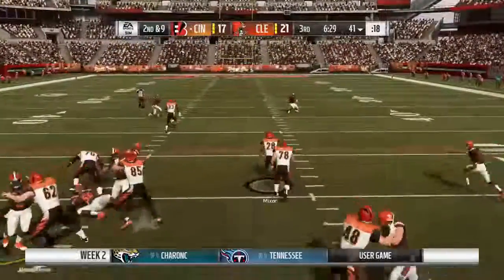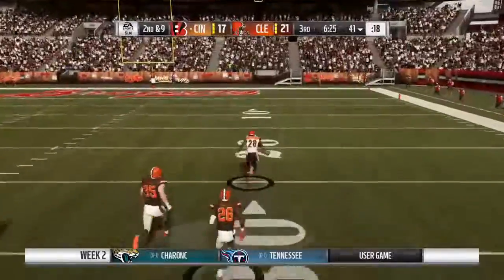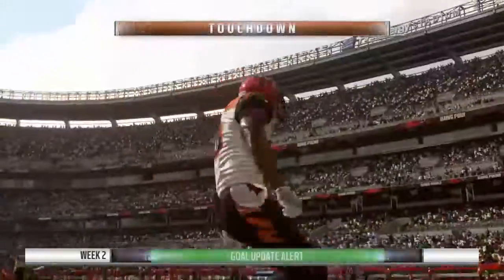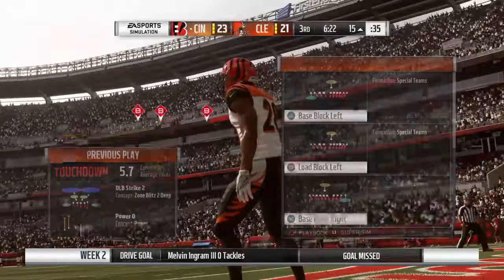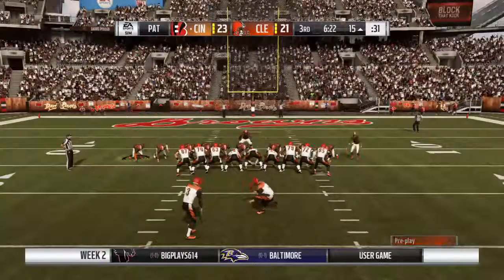They'll stay on the ground. Mixon again. Oh, a heck of a move. Man. The Red Sea parts, and there he goes. And all the way in for a Cincinnati score. A big play there. His first touchdown of the new season. And the Bengals are in for 6.